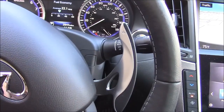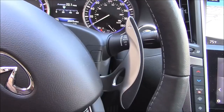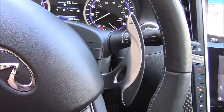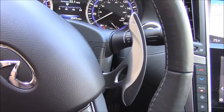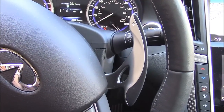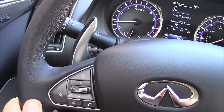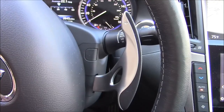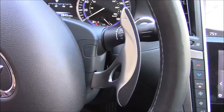I know I might get some hate mail reminding me that Ferrari and Lamborghini put their paddle shifters on the steering column too, but to that I'll respond by saying all the German brands, Mercedes, BMW, Audi, all the American brands, and aside from Infiniti and Nissan, all the Japanese brands put them on the steering wheel where they belong. But in this case, it's better than not having any paddle shifters at all, so we'll just cope with it.